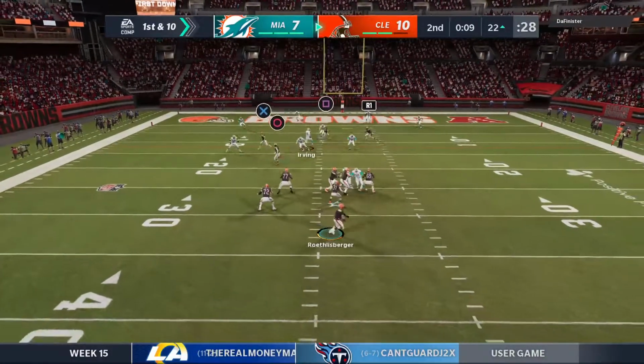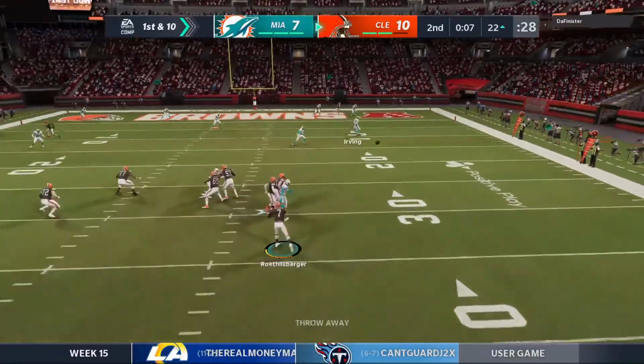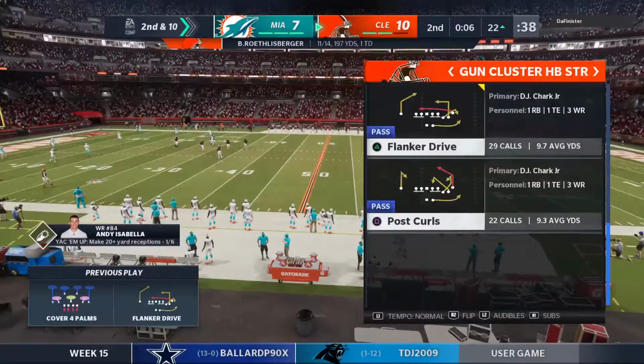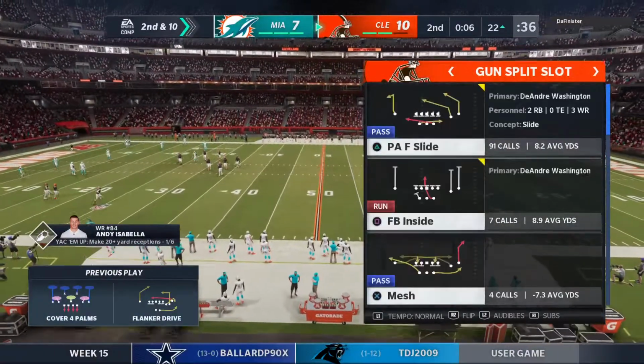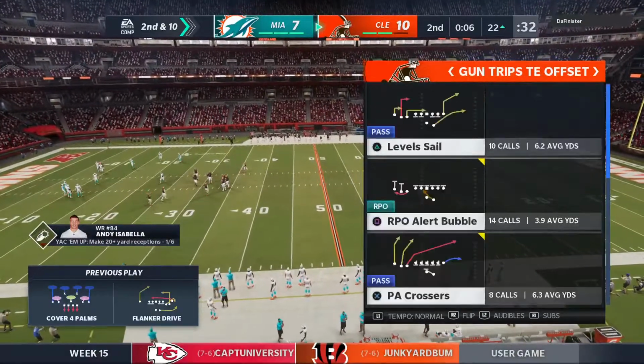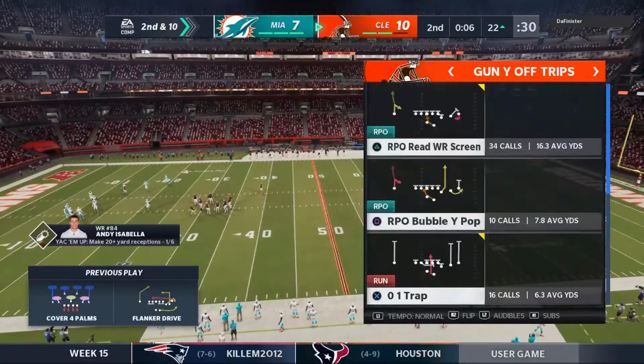Throwing now, Roethlisberger on first down. Flush to his right. And that'll be incomplete with just 6 seconds left on the clock. Incomplete on the throwaway. Brings up 2nd and 10 at the 22-yard line.